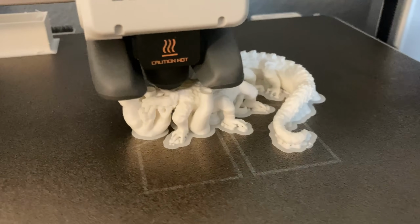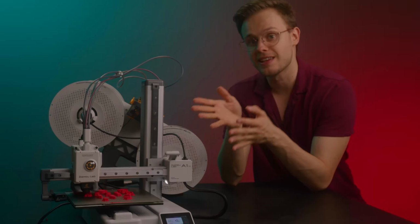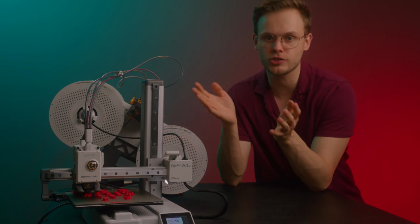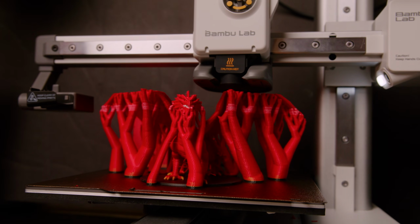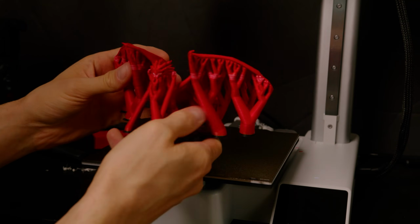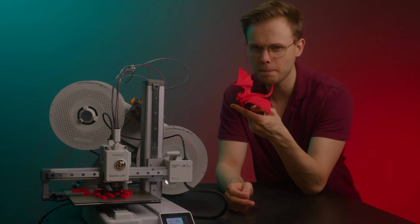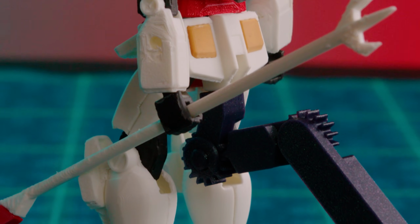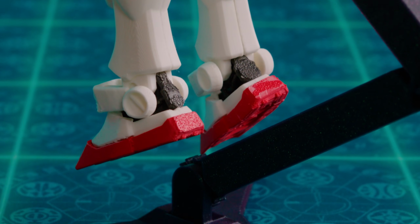In order to print so many objects for this video, I used both the A1 combo and this, the A1 mini combo, interchangeably, often keeping both printers running for hours on end or even overnight. The mini is a perfect enough size for pretty much any of the small single items in the video. For scale, this dragon took up most of the plate. Whereas I printed all of the parts of this little gizmo on just one plate of the full-sized A1.